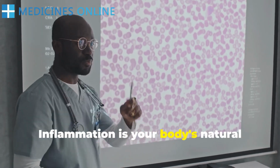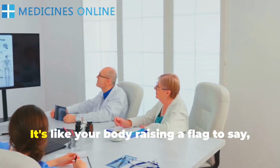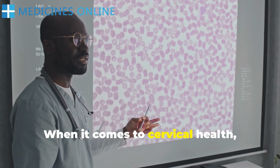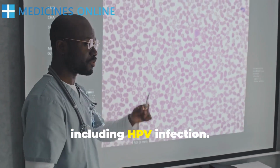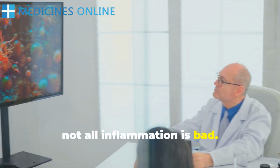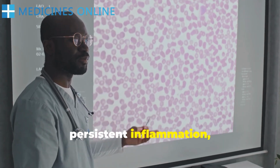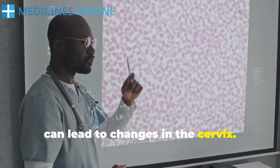Inflammation is your body's natural response to injury or infection. It's like your body raising a flag to say, hey, something's going on here. When it comes to cervical health, inflammation can be a sign of various things, including HPV infection. Remember, not all inflammation is bad. It's actually a crucial part of your body's healing process. However, persistent inflammation, especially when caused by HPV, can lead to changes in the cervix.